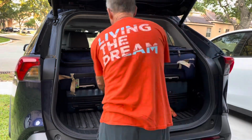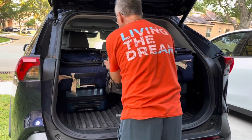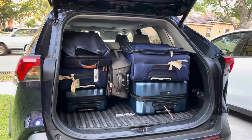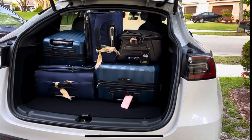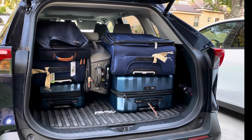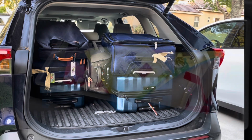I have a little room in between, so I'll put the other bag in there and I'll do the last one on top, and we're good. And that's it. And that's how I put together my space inside my RAV4. So if I look back at the Model Y, you've got all 6 bags in here, 5 on top, 1 underneath, but you can see they're fairly well arranged. And then in my RAV4, it's all 6 bags in this space. So really, there's no difference there.